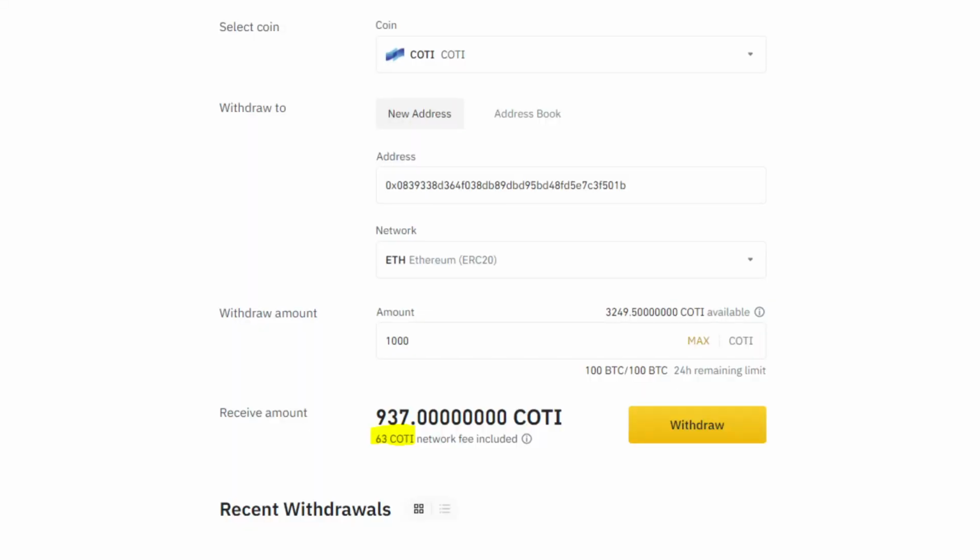So earlier on today, I just wanted to check out how much it would cost you to send ERC20 tokens from Binance to the Crosschain Bridge. And at the moment it was going to cost me 63 COTI just to send that transaction. So 63 COTI at the moment is roughly $30. So that is quite a lot of COTI and money to be wasting.